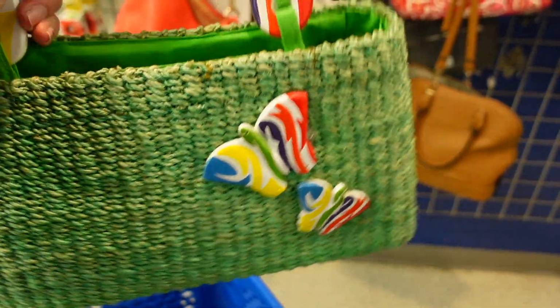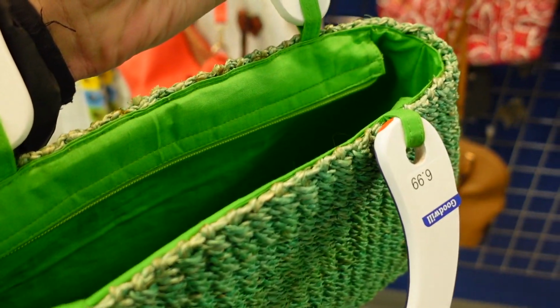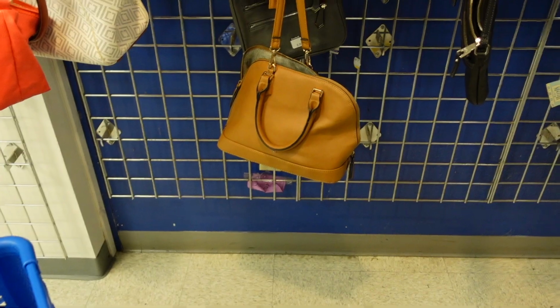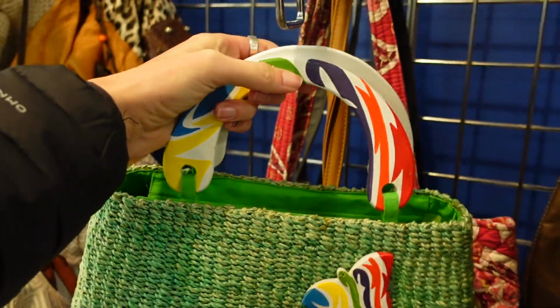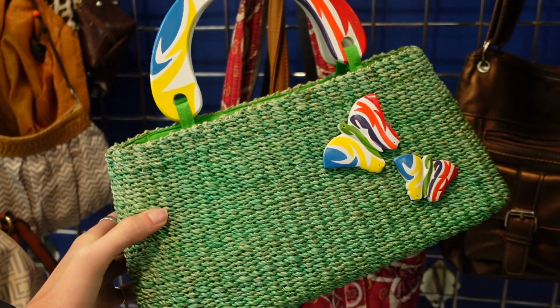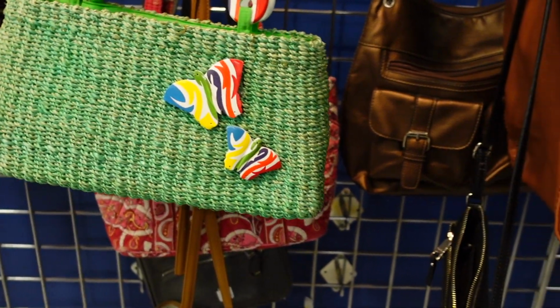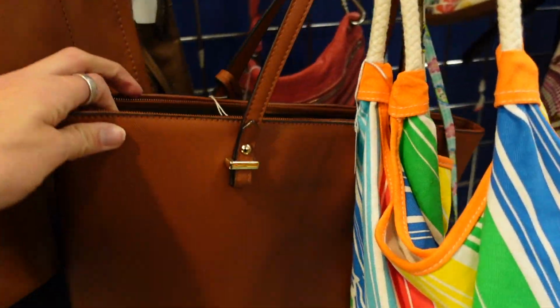So I did forget to film an intro for this video, but if you cannot tell, we are here at the Goodwill and we are in search of things that we can buy and sell for a profit. So one of the first things we picked up was this beautiful, colorful purse, but it just didn't seem like there was a very high resale value there for $7, and so I did decide to pass on that.